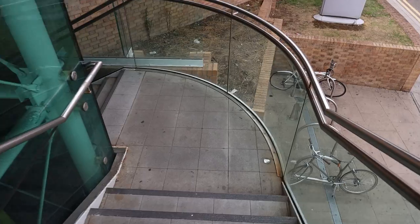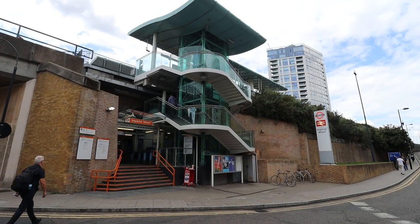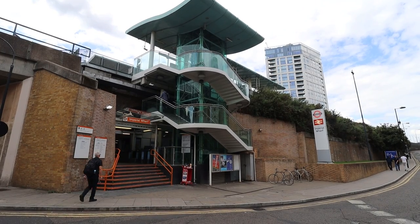What's the most interesting thing about it though is that there's two separate gate lines, as in if you want southbound trains you have to come in on one gate line, and if you want northbound trains you have to go in on another gate line. Don't go in the wrong gate line at Imperial Wharf. And I've arrived on the southbound. Over on the north line there's now a second new gate line.